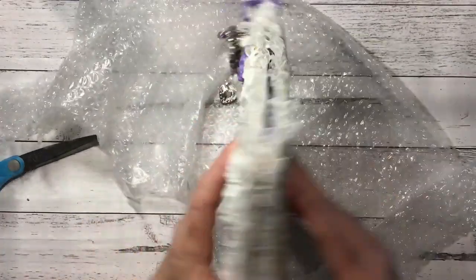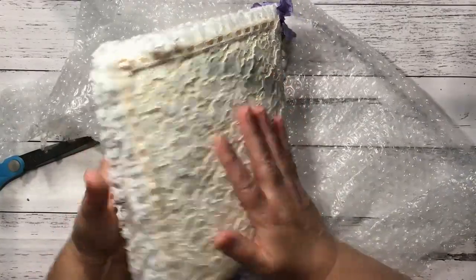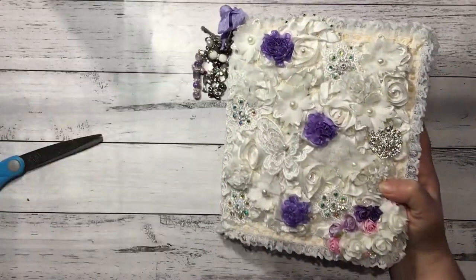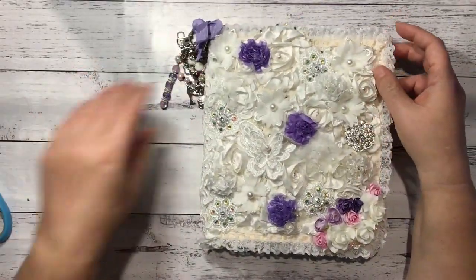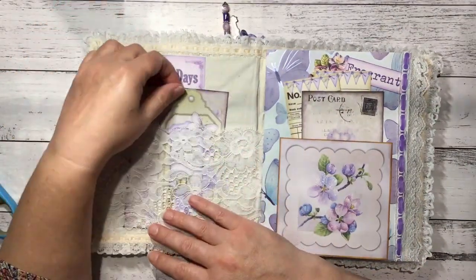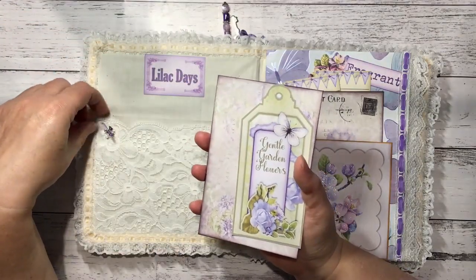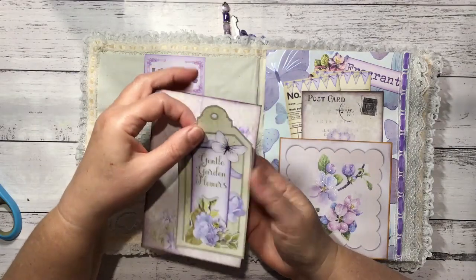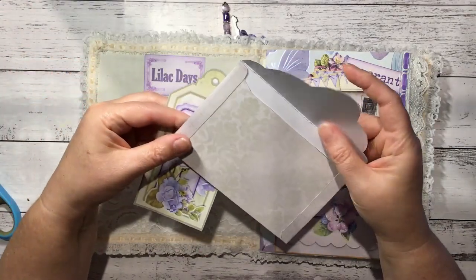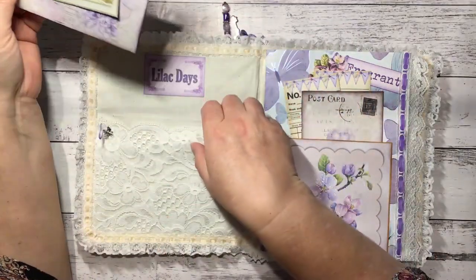And some seam binding. That's gorgeous. I'll just move this out of the way. It's very, very, very naughty. Oh, and it's purple and greens. Look, there's a little bee charm. Oh, it's an envelope. It's a beautiful kit that you've used in this.